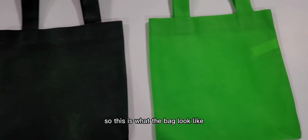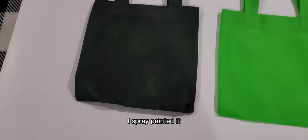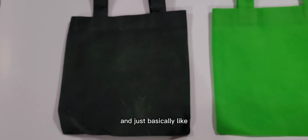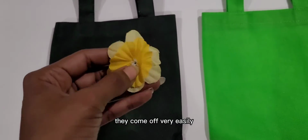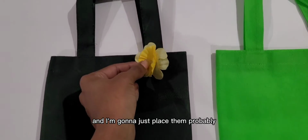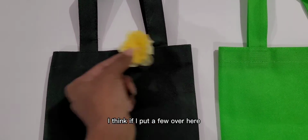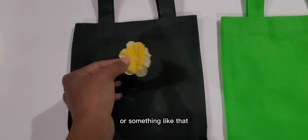So this is what the bag looked like before, and this is what it looks like after I spray painted it. And what I'm going to do is take a few of these flowers and just pluck them off. They come off very easily, or you can cut them off, whichever one you prefer. And I'm going to place them probably in random spots along the bag. I think if I put a few over here, along the strap line, that would be very cute, or something like that.